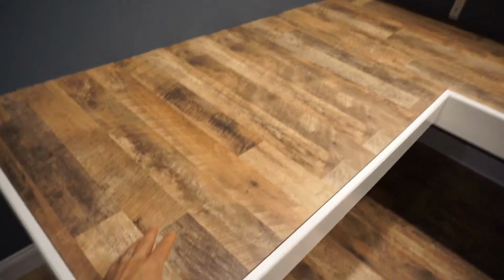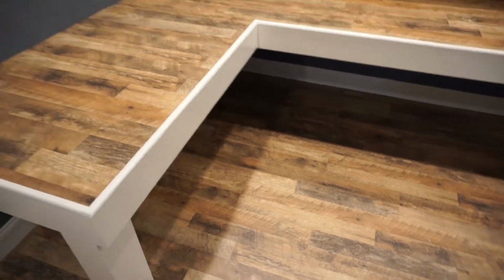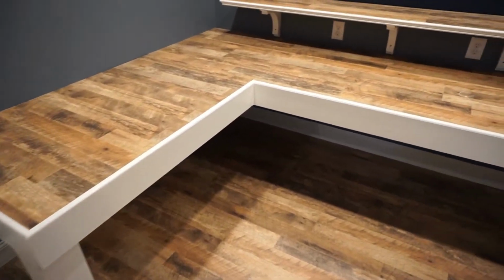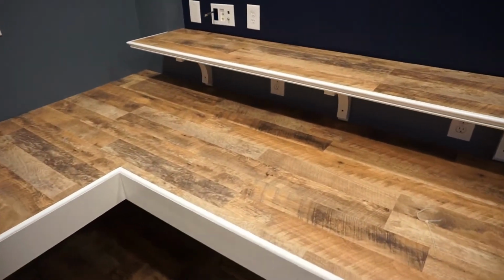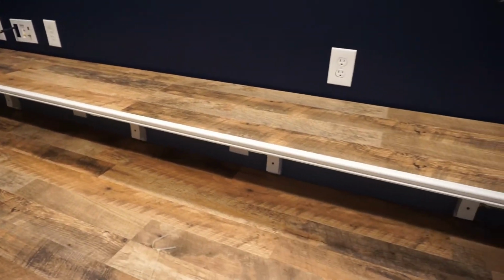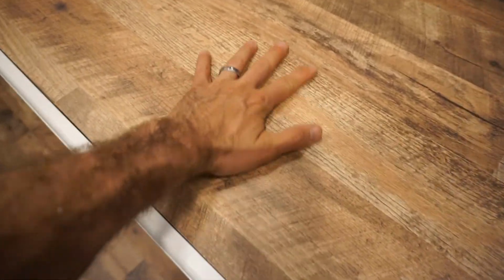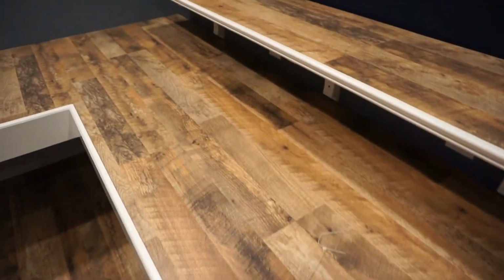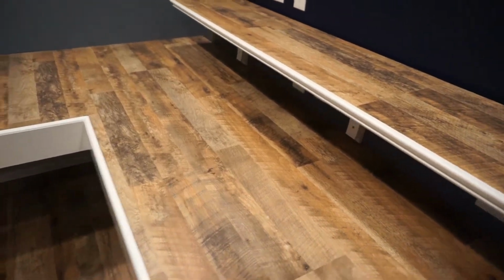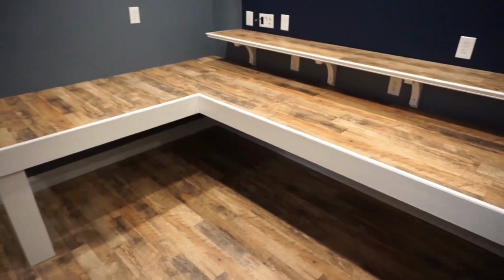I opted to use the same flooring material for the desk surface as what was on the floor. I just thought it would give it a unique look, and did the same thing for the top where this upper shelf is. So it's a good product. It's pretty smooth. I mean, it kind of looks rough, but it's really not. It's very smooth. So it won't be a bad writing surface, and if I need to, I can put down a writing pad. But I thought it would give it a pretty neat look, and it came out pretty sweet.